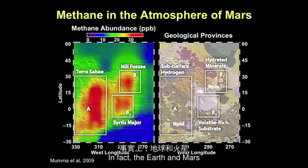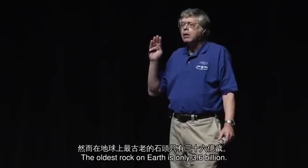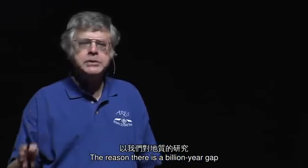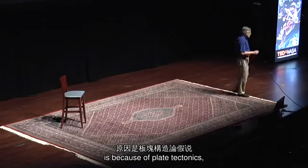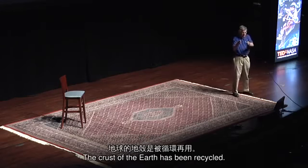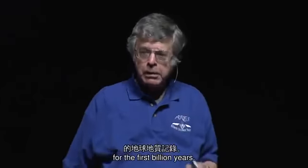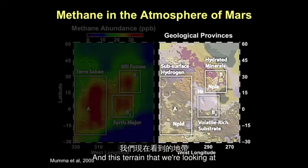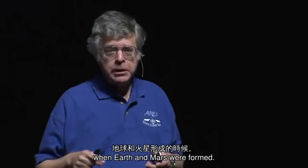In fact, the Earth and Mars are both 4.6 billion years old. The oldest rock on Earth is only 3.6 billion. The reason there's a billion-year gap in our geological understanding is because of plate tectonics. The crust of the Earth has been recycled. We have no geological record for the first billion years. That record exists on Mars. And this terrain that we're looking at dates back to 4.6 billion years when Earth and Mars were formed.